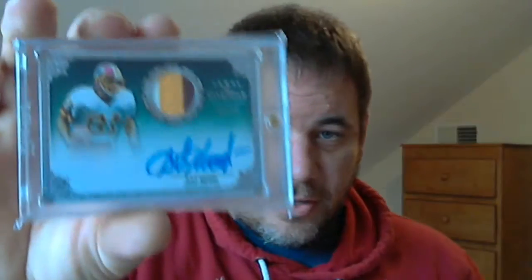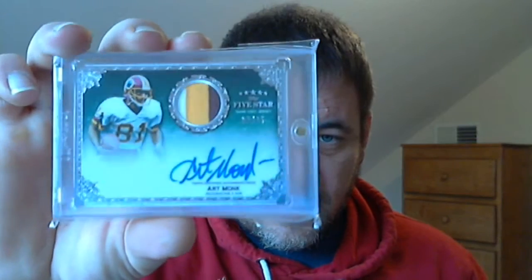Finally picked this card up, Art Monk. He doesn't have a ton of autographs, and this is the one I've wanted forever. It especially doesn't have a whole lot that just catches the eye, and finally was able to nab one of these from 2010 Five-Star, numbered to 35, three-color patch auto. Love that card. Watched a few from the Spectra set that Joey and Luke are doing, and wasn't able to nab any of those. That's probably the other autograph of his that I actually really like.